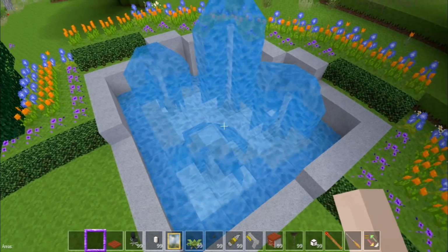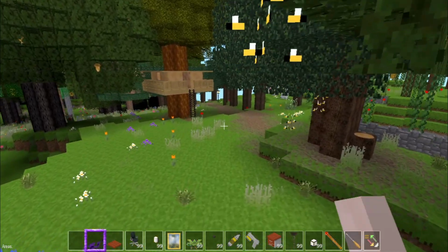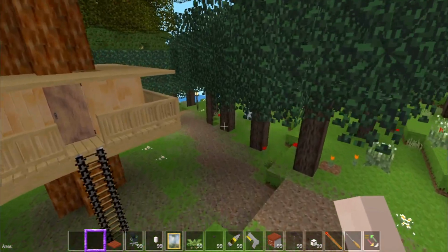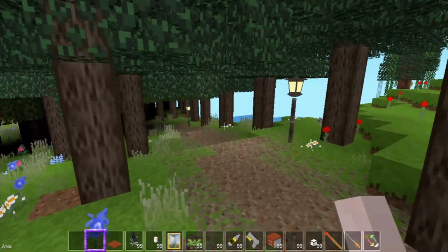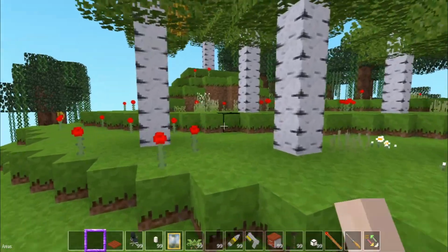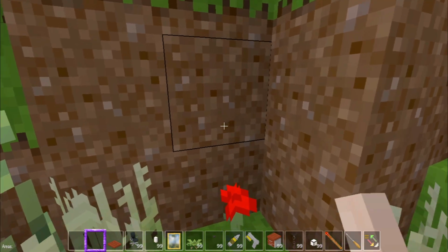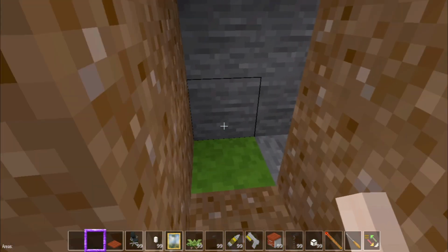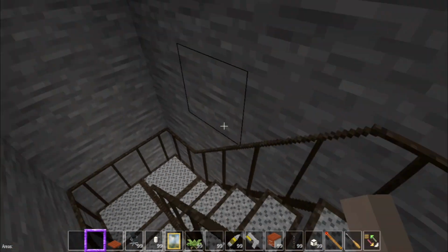Nice. Then what we have coming back here is a tree house. Something simple, but it works. And then you follow the path. There are secret squirrel areas all through here. Like here is one. You come back here. Open. Thank you. It opens up. There's some sticky pistons here.